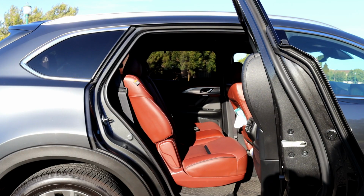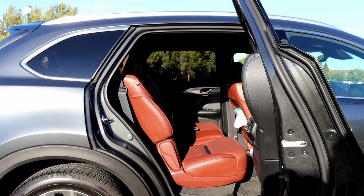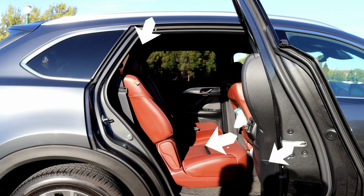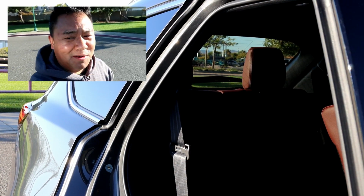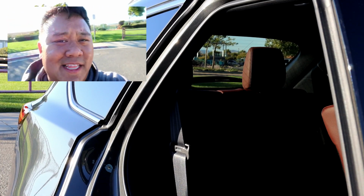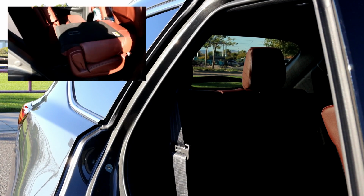With the third row seats up, I'm gonna go ahead and attempt to fit in the third row. So to get to the third row, unfortunately this is not a Tesla or anything, you don't have any powered seats. You gotta do it the good old fashioned way. All right, well this is gonna be the POV cam, so hopefully the other camera gets it, but we're gonna go ahead and try to get in the back seat and you get to see me and my struggles. All right.